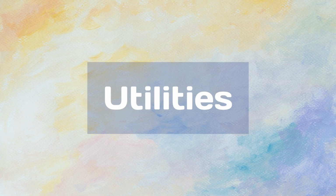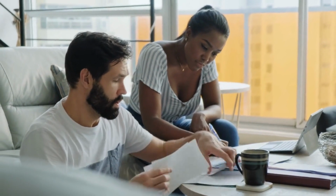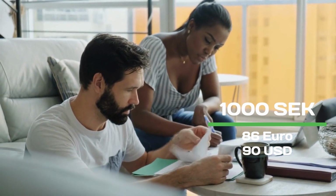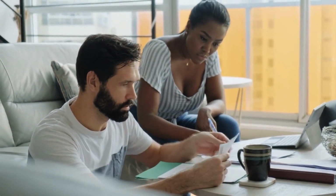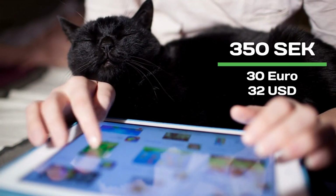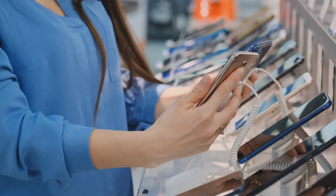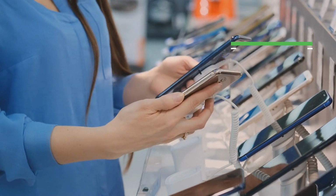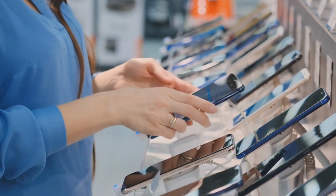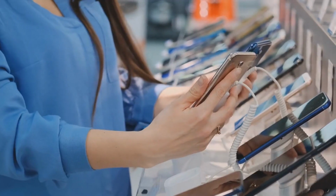2. Utilities. Utility costs in Stockholm are relatively standard and manageable for most households. Electricity and water together usually come to around 1,000 kroner per month for an apartment, depending on usage and the season, with winter months sometimes seeing a slight increase. Internet costs are around 350 per month, and if you want a TV package, expect to pay about 150 monthly. For mobile phone plans, a basic one typically costs around 200 per month, covering calls, texts, and a modest data plan. Overall, utility expenses are predictable, making it easier to plan your monthly budget.